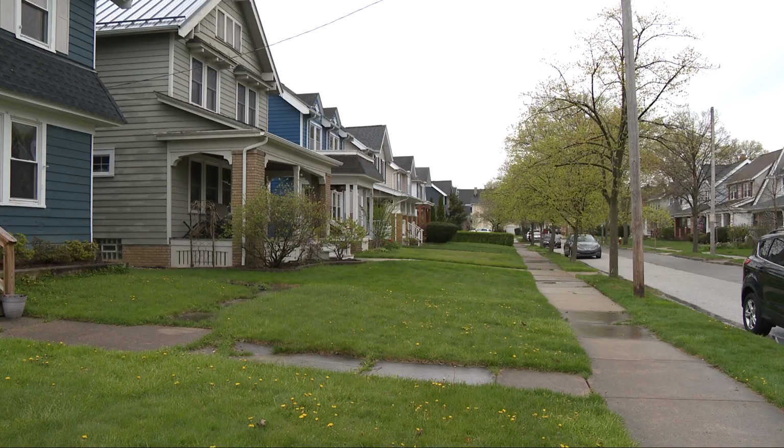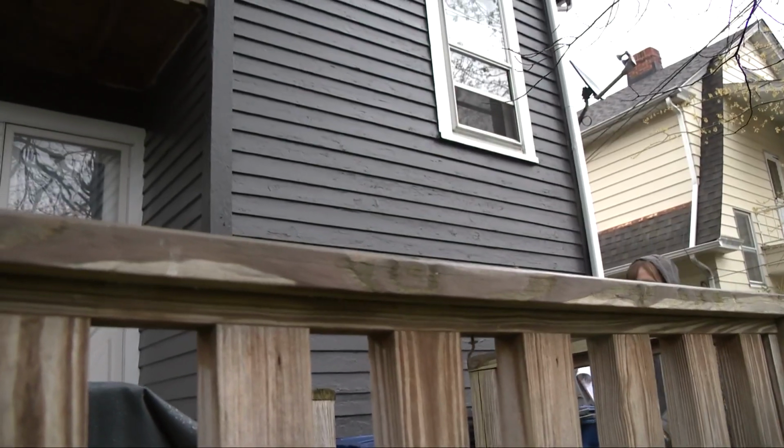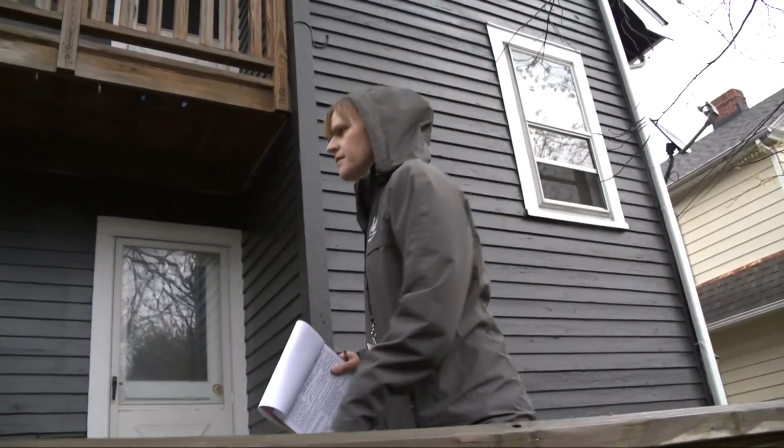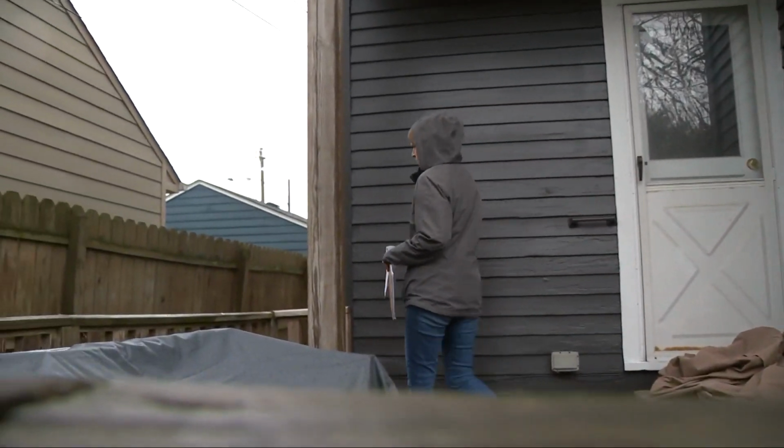Then maybe 3 to 5 years down the road, or when you decide to sell, the city will come out to inspect your property. What the building commissioner is asking the city council to do is add another layer to that process. So before you can get the housing license, building inspectors would need to come out for a safety and maintenance inspection to make sure it's up to code.